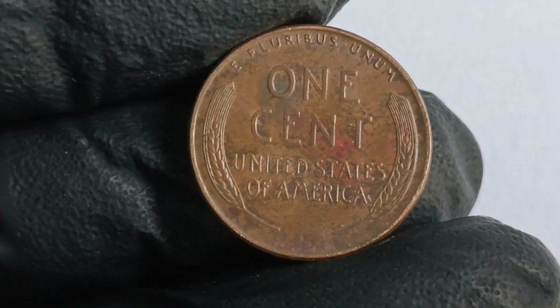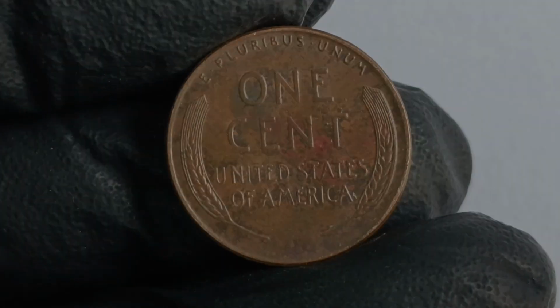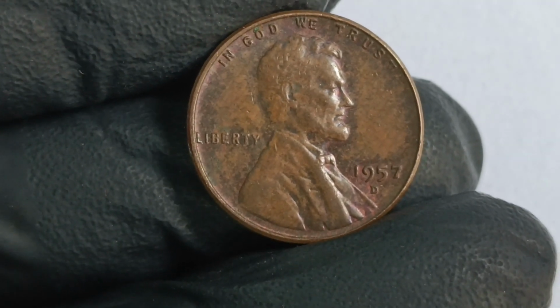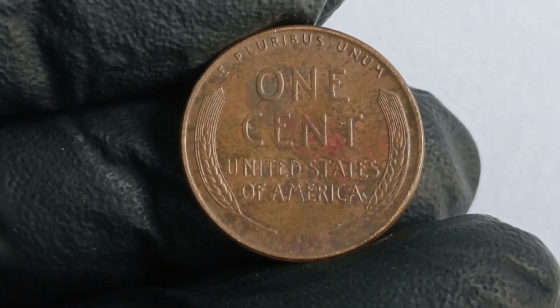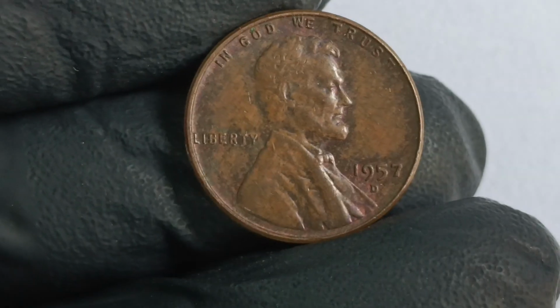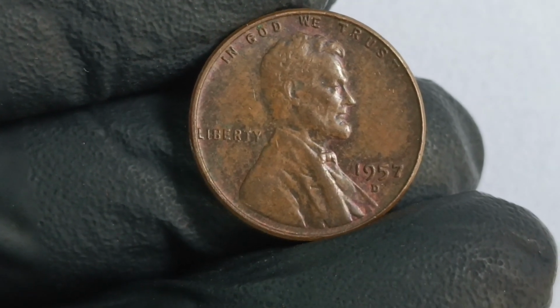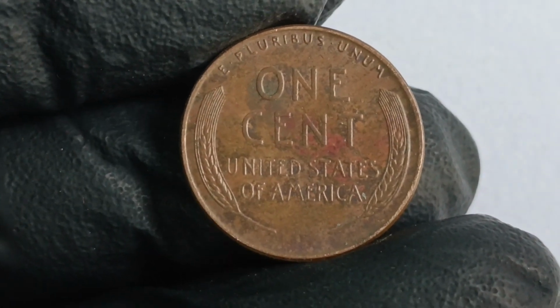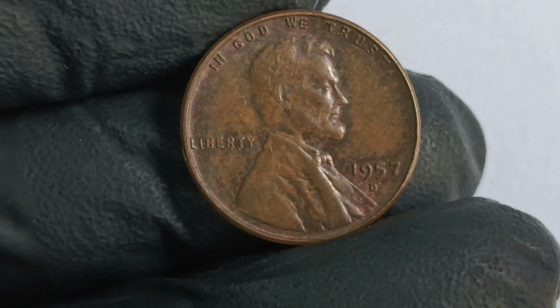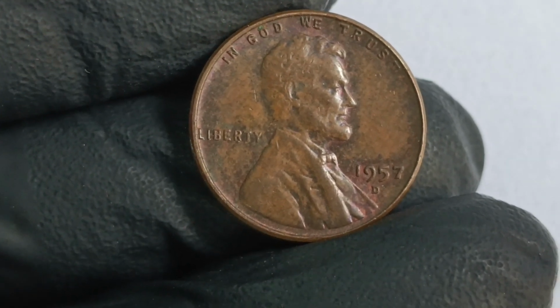Many of these top-tier coins have found their way into elite collections or auction houses like Heritage Auctions or Stack's Bowers, where competition among wealthy collectors drives prices to unimaginable levels. Yet, for every high-profile sale, there are countless untold stories of ordinary people finding valuable 1957D pennies in pocket change, inherited coin jars, or old rolls tucked away for decades. That's part of the magic that keeps collectors hooked, the idea that fortune might still lie hidden in the most unexpected places. Even in circulated condition, certain varieties can be worth hundreds or thousands, making the hunt for 1957D pennies a thrilling and potentially rewarding experience.